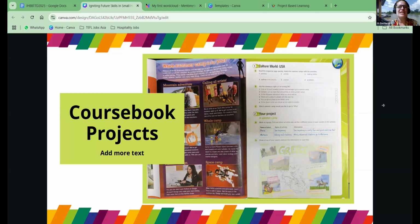So if you're stuck for ideas of what projects you can do exactly, I know, for example, in the Superminds books and the Own It books that I use at IH Bielsko, there's usually a project at the end of every unit or at the end of every 2 units, which consolidates the target language for those units.